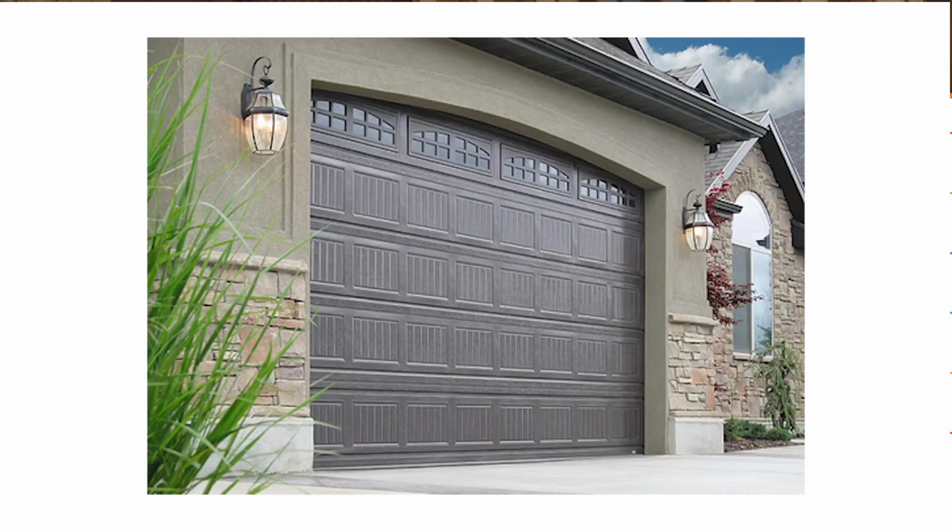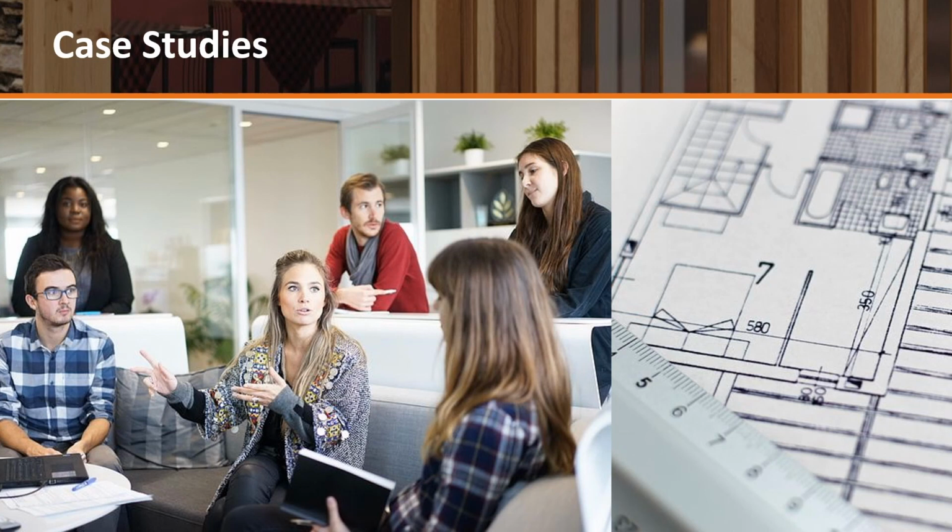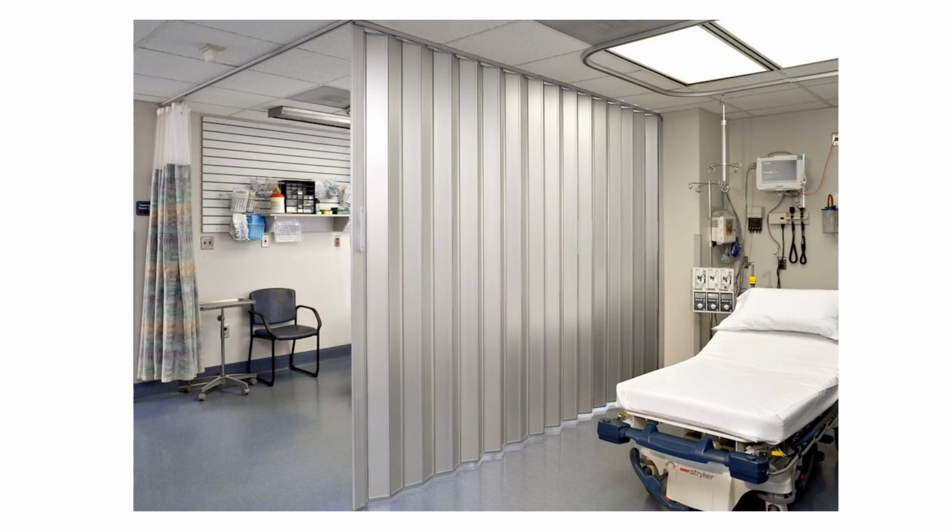Overhead door. Overhead doors provide designers with a durable, long-lasting option. One of the only major downsides is the price and maintenance if the door is exposed to the elements like snow, ice, and rain. We will now review case studies that illustrate the use of accordion doors and rolling counter doors. We will outline project challenges and how design professionals used these doors to solve issues and result in a positive outcome. This is a healthcare emergency room.